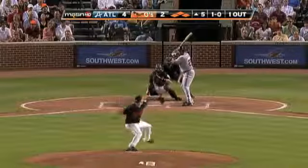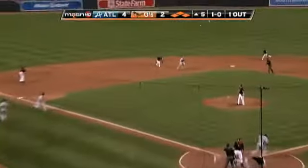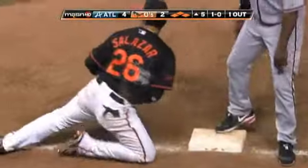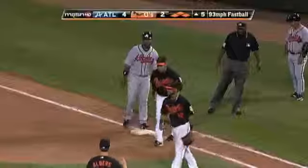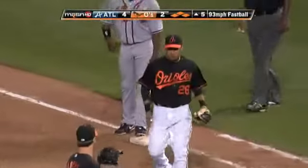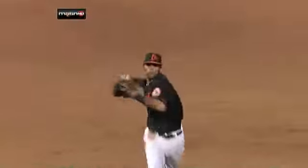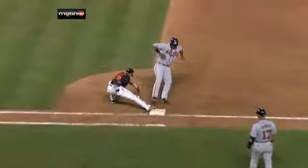1-0 count on him. And that's going to be blooped to short. 1 and oh, could have had 2. Good try, Salazar, but he couldn't hang on. Boy, that would have been a big base running blunder by Garrett Anderson, because he was not going to get back to the bag. Yeah, I don't know where he was going. And right there, he's almost like he thinks he's going to get hit. And, you know, Salazar did not play a lot of first base. Right here is your snap throw, and the ball should have been caught.